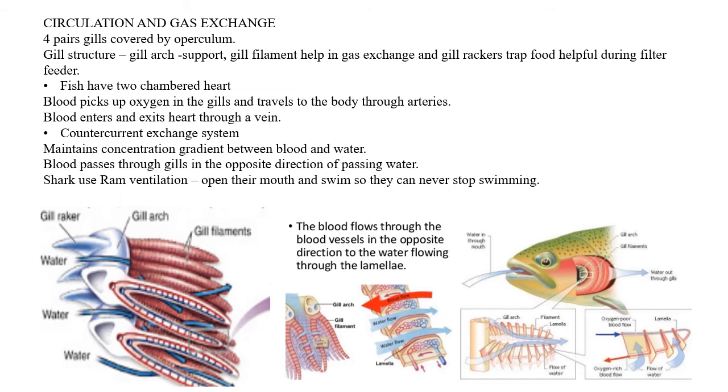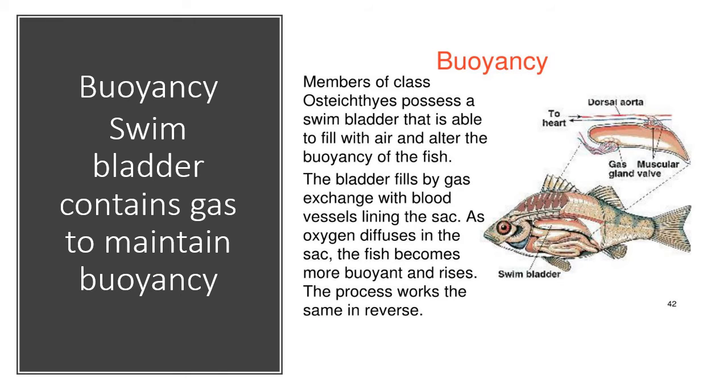Sharks use ram ventilation: they open their mouth and swim, so they can never stop swimming. Now, buoyancy. Members of the class Osteichthyes possess a swim bladder that is able to fill with air and alter the buoyancy of the fish. The bladder fills by gas exchange with blood vessels lining the sac. As oxygen diffuses into the sac, the fish becomes more buoyant and rises. The process works the same in reverse.